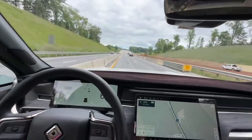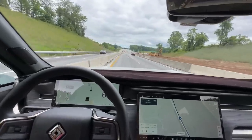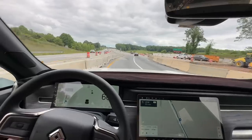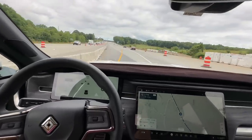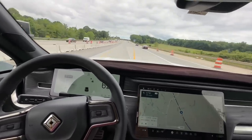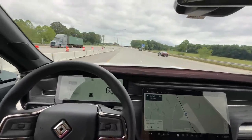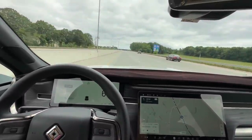I am up here on Interstate 26, just about ready to get out of this darn construction. Got a chicane. There we go. We're out on the new part of the highway, and almost to Interstate 40.